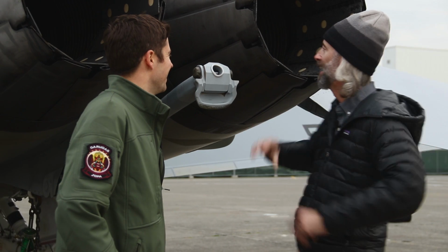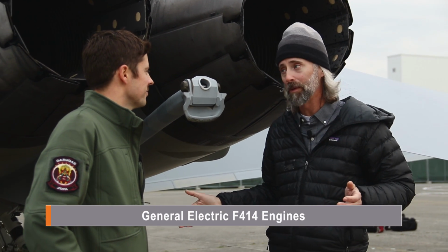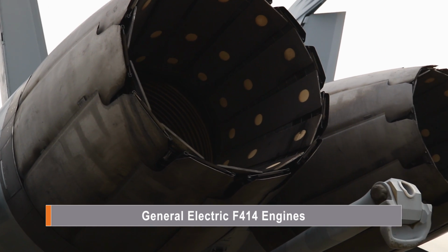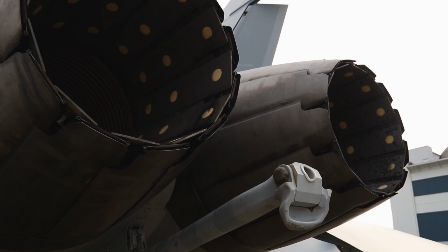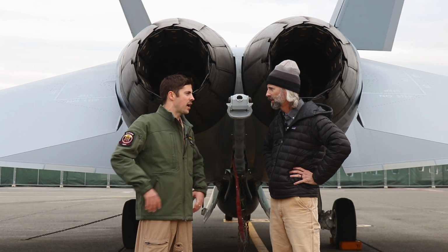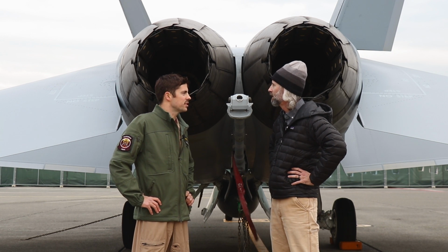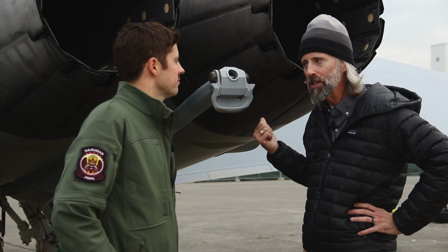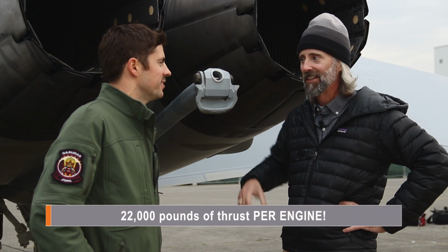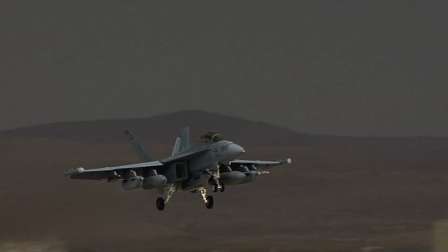And then these are the GE-414s, and that gets you from point A to point B really, really fast. Yep, so dual engine. You'll notice these look like turkey feathers on the back. Those are the variable exhaust nozzles. The shape of the engine will actually expand and contract based on throttle position and how much thrust you're kicking out at that time. These kick out, what is it, like 22,000 pounds of thrust in afterburner? That's right. Each? Yep, each one. That's a heck of a ride. It is fun. Supersonic jet goes fast at the speed of sound.